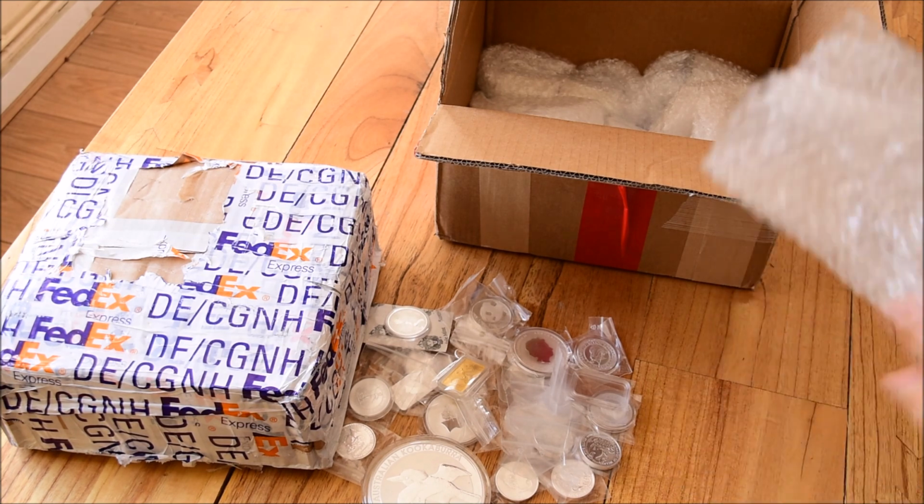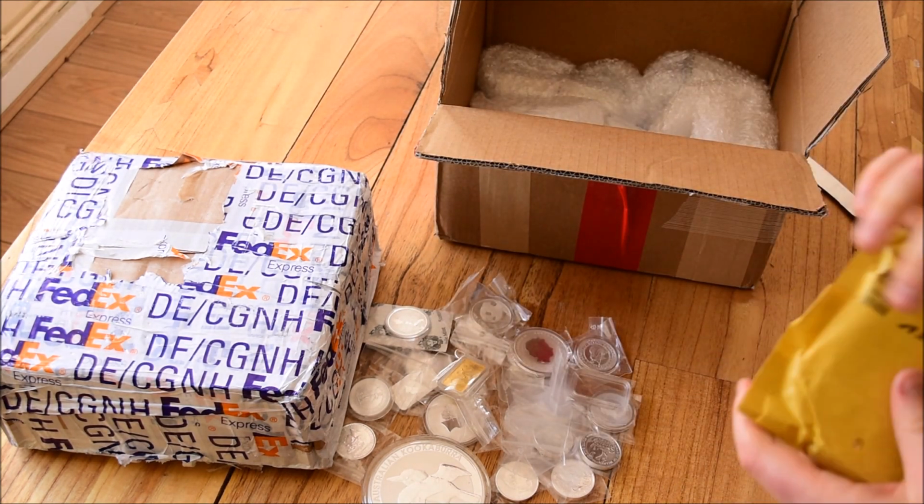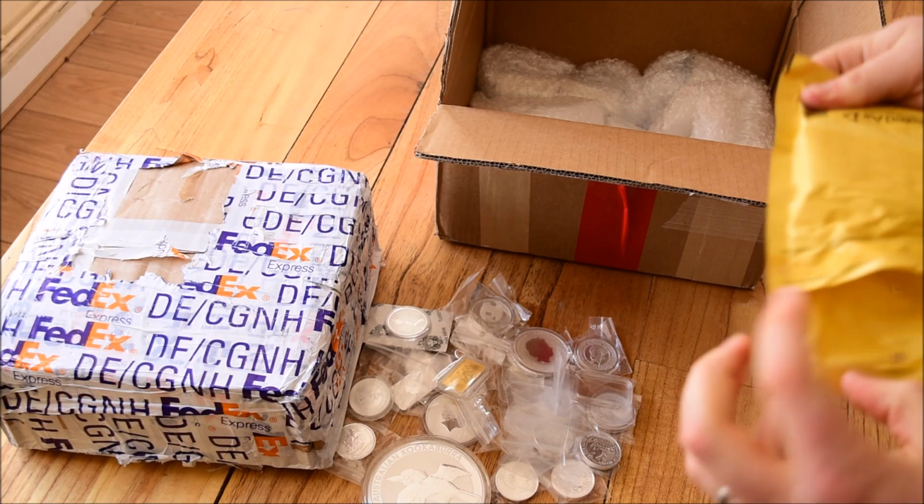Yeah, so massive thank you to everybody on the Silver Forum who has joined in. It really does make a difference. The more that people order, the cheaper it generally gets in terms of shipping.